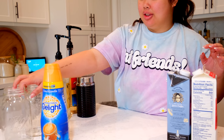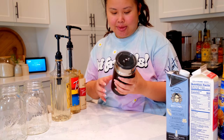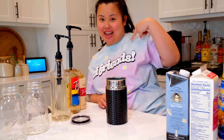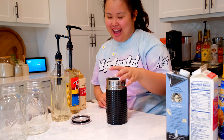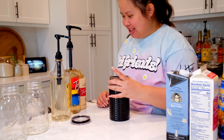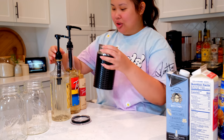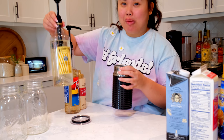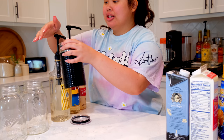So we have cups here. This is the Nespresso frother. You guys know that, but in case you're new to the channel, I just got a Nespresso and I'm very excited and very obsessed with it. I'm trying to learn it. I've only had it for a few days. So for this, we're gonna do vanilla syrup, which you can get for $12. This whole bottle was $12 at Starbucks.